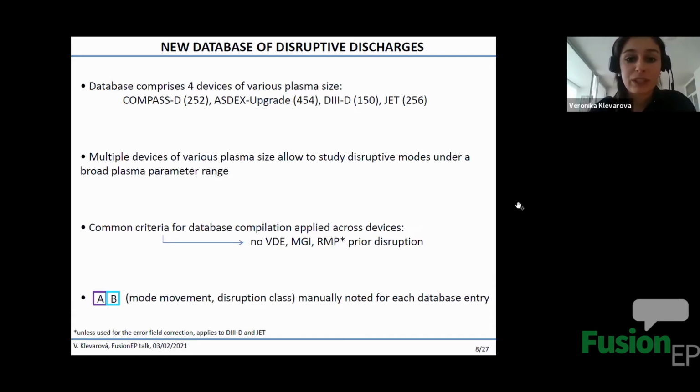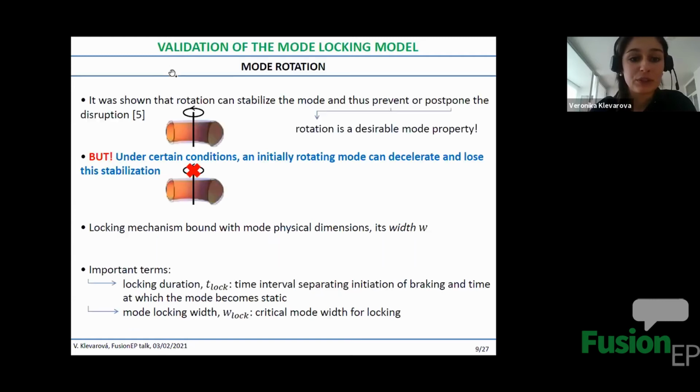So now we can jump into research topic number 1, which concerns the mode rotation and the validation of the mode locking model. Let me first start with a couple of words about the mode rotation. It was shown in the past that the rotation of the mode can stabilize it and thus prevent or even postpone the disruption onset. So what we actually want in general is that the mode rotates, because it represents a desirable mode property from the disruption prevention point of view.